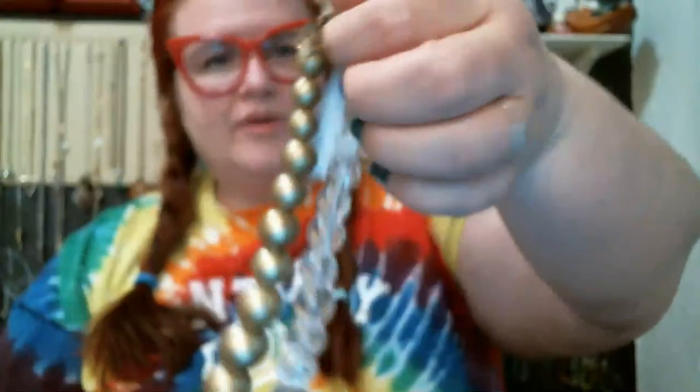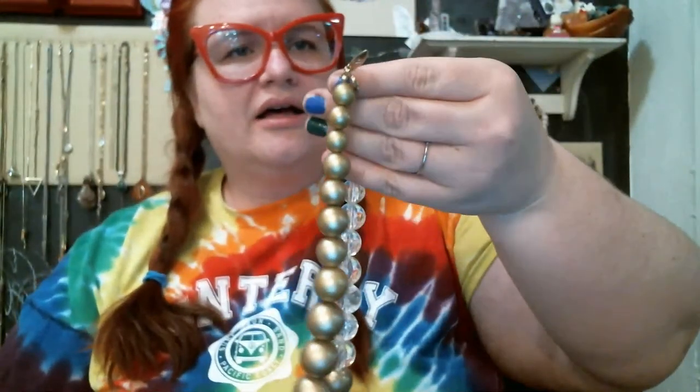But this is a long one. This has got to be like 30 some odd inches long, plus or minus. It has a cute little anchor here too. But it has a hang tag of NY OBS and then New York Hang Company.